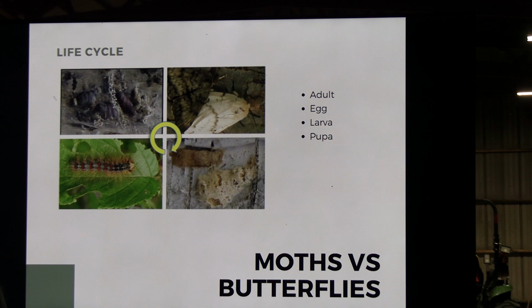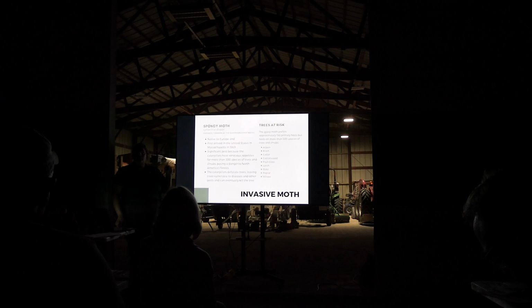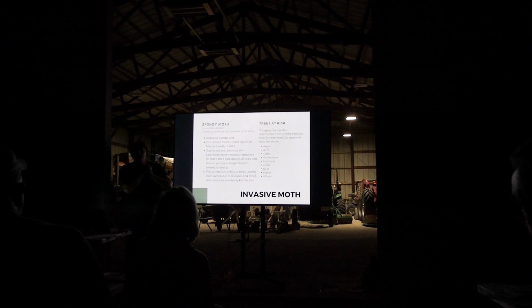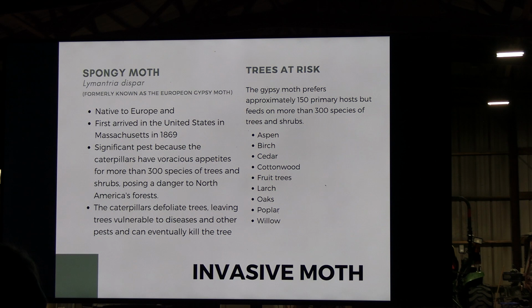So if you look here, we've got our life cycle. This is the life cycle of our moth. But we do have one moth here in Indiana. It is called the spongy moth, formerly known as the European gypsy moth, if you've heard of that before. It is native to Europe, and it first arrived in the United States in the late 1800s. And it's a pest because it has a voracious appetite and can really impact tree populations. There are about 300 species of trees and shrubs, which pose a danger to North America's forests.